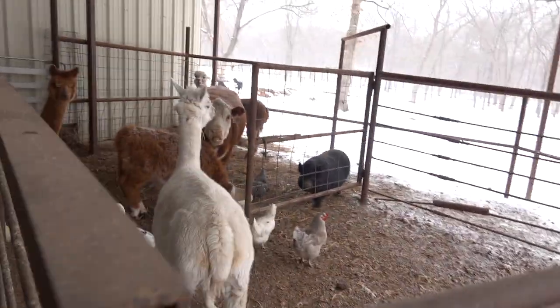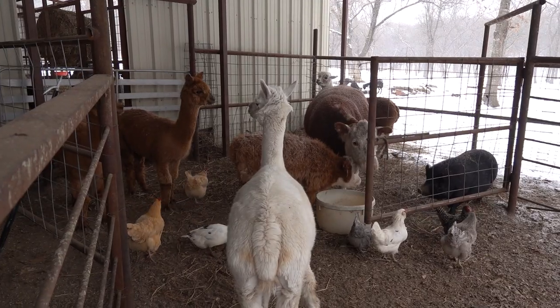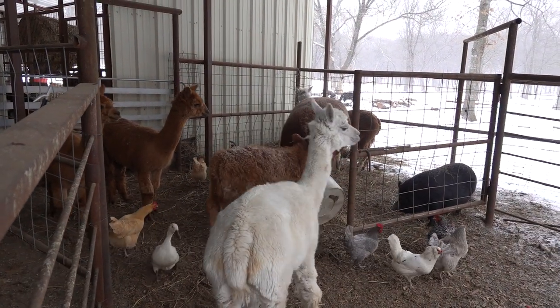Animals are fed, livestock's fed, wild animals are fed. Everybody's ice is busted. We've been gone for 20 minutes or so. Just to prove a point, the cows do come up here under the barn. Not all the time, but they will do it.